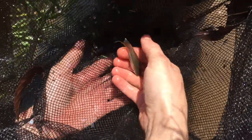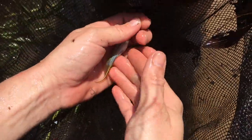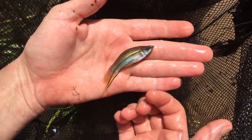Oh, we got a really beautiful one here. Look how big he is. Yeah! That's exciting. Look at him. Check the, oh, don't let him go. Check the colors on his tail. Whoa.